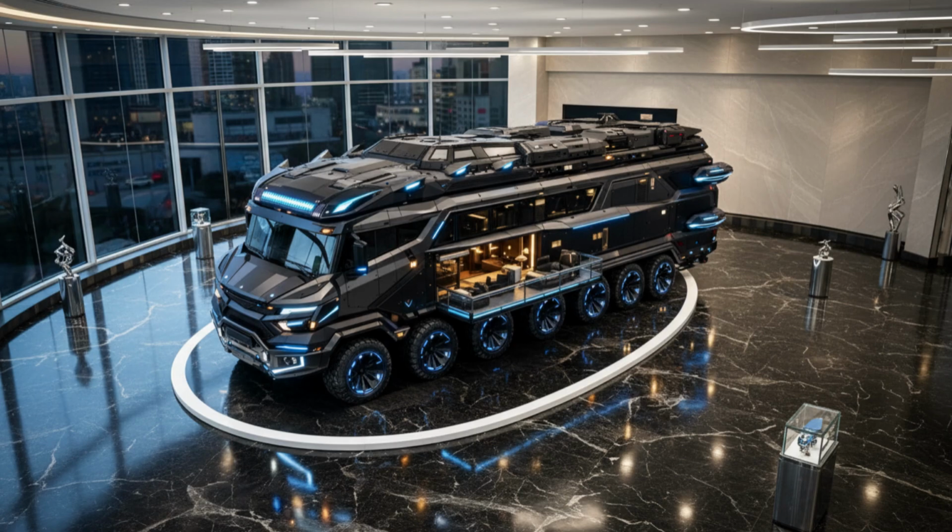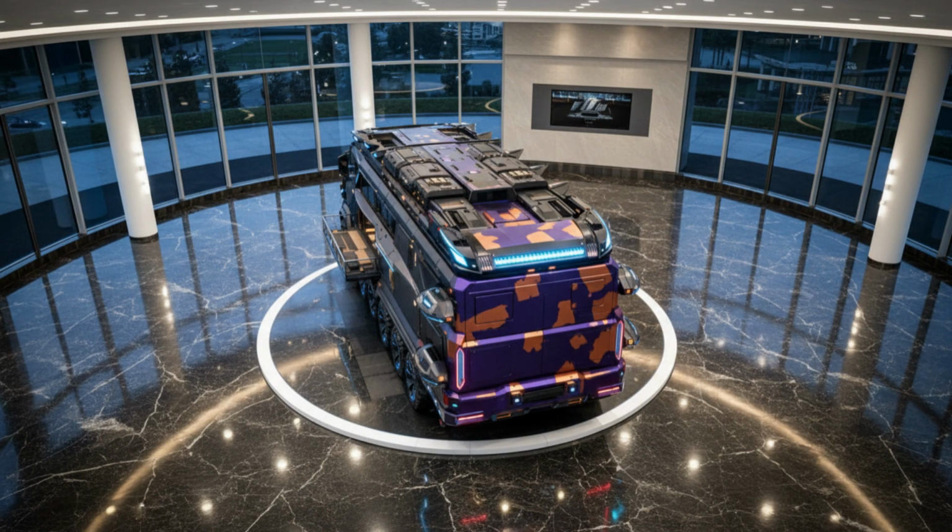And here is where I think this concept really earns its fictional future and autonomous highway mode. A vehicle built with this kind of integrated technology platform, 10-wheel chassis, self-leveling suspension, and energy management systems is a natural candidate for Level 3 or Level 4 highway autonomy, the kind where you engage the system, walk back to the living area, and arrive at your destination having lived in your home the entire time. That is not science fiction. The technology building blocks exist. They just need assembly, and concepts like this are where that assembly gets imagined.